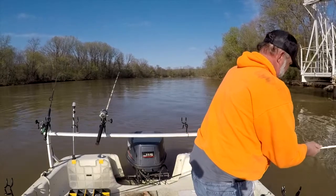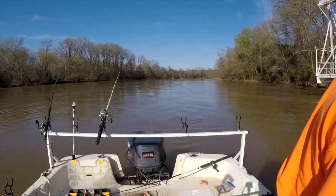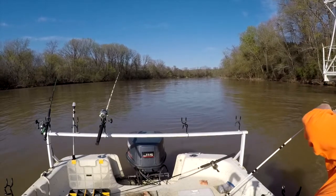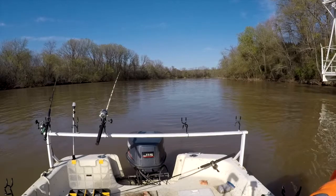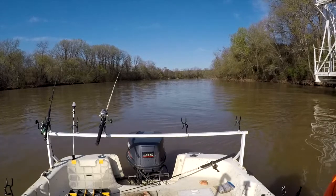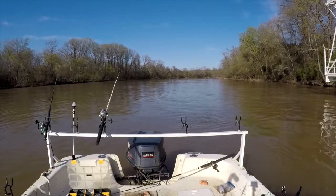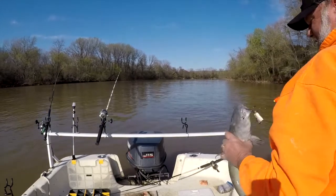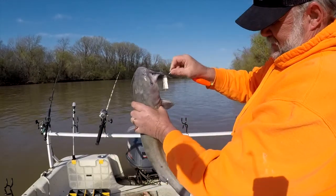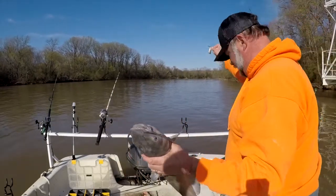He is barely hooked. See that, it stretched his old lip out. Wow. Look at how easy that came out. If it had a little bit of slack on there, it would have been gone.